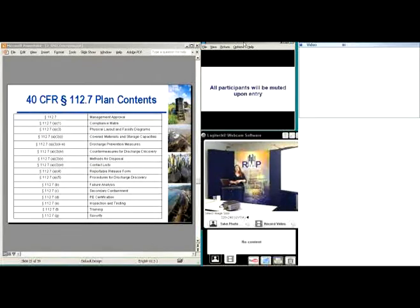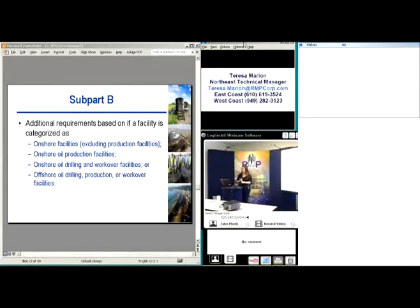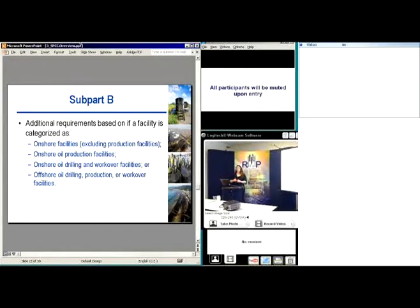With the Tier 2 facility, again, you implement all of the 112.7 requirements, but you also have the addition of Subpart B and Subpart C. Subpart B provides additional requirements and best management practices based on your facility category. So all facilities implement 112.7, and then in Subpart B you look, okay, what type of facility am I? Am I an onshore facility that doesn't do production? Am I an onshore oil production facility? Am I an onshore oil drilling and workover facility, or am I an offshore facility? Based on what category you fall into, Subpart B will list out your additional requirements.